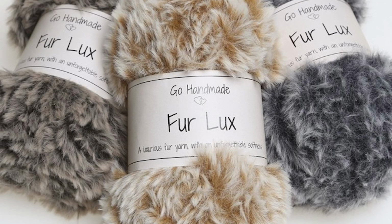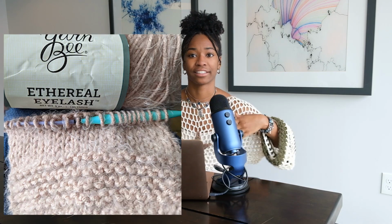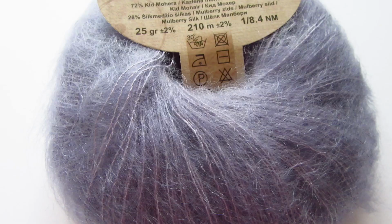On the runway, we have been seeing a lot of furry and fuzzy textures as well. So I think a lot of artists will opt into using some furry yarn, some ethereal eyelash yarn, which kind of looks like mohair yarn on that note as well. So I feel like that material will be a lot more popular during the winter and fall seasons, especially for some cardigans, for dresses, for skirts. Just a lot of things can be fuzzy, and that's what's been popular on the runway lately.